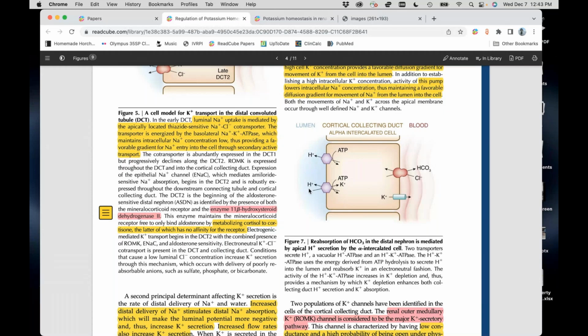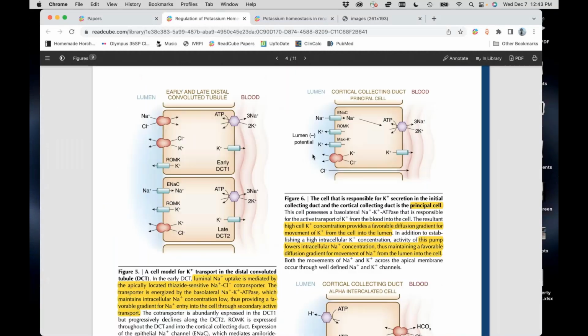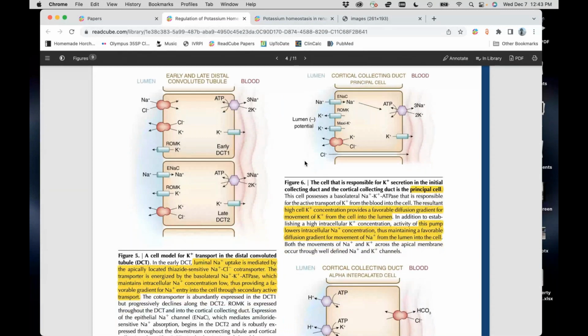And the principal cells are really more so where we have potassium excretion. So this is really the main zone of what we talk about with the effects of aldo. It's going to have more effects here on the principal and the intercalated cell than the late distal tubule, but remember, it still does in the late distal tubule too. But aldo is going to stimulate that basolateral ATPase. So we have more potassium that is accumulating.